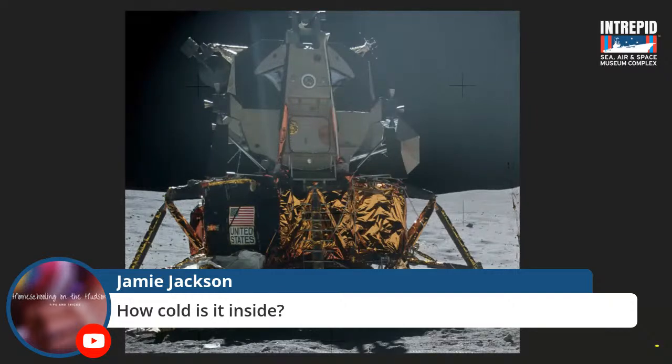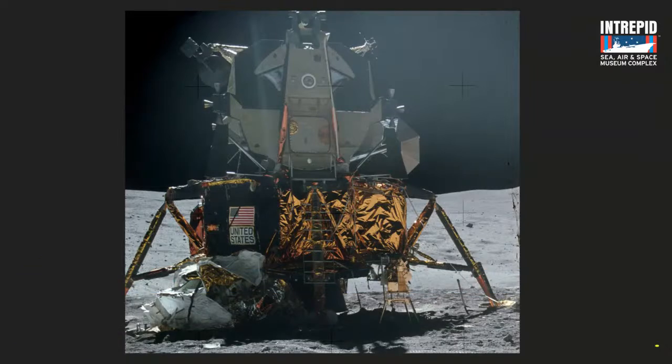I vaguely remember hearing something about the International Space Station being about 70 degrees Fahrenheit, a very comfortable temperature. I know that the earlier capsules tended to be a little bit more hot, especially when you were going through the hotter parts of the atmosphere. So it wasn't cold inside, but it wasn't unbearably hot. I know that they sweat a lot and things like that, and so they had to stay hydrated because it does get pretty hot inside of the capsule. Great question. Any other questions about the moon stuff?